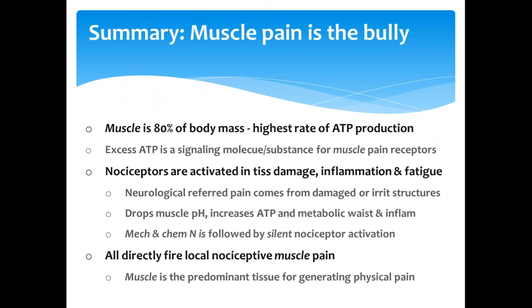So neurological referred pain is a type of pain that comes from damaged or irritated structures. This is very important because neurological referred pain, trigger points fall within that category. Referred pain from a trigger point is actually from damage or irritation of structures, in this case, the muscle-fascial interface. And that structure is causing the nervous system to refer pain somewhere else. But it's not the only type of referred pain.